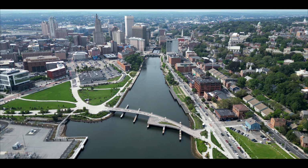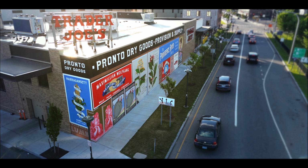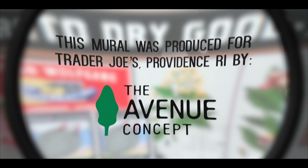So the next time you're in Providence and need some peanut butter pretzels at Trader Joe's, come check out this mural and appreciate the history, because there's a lot of it.